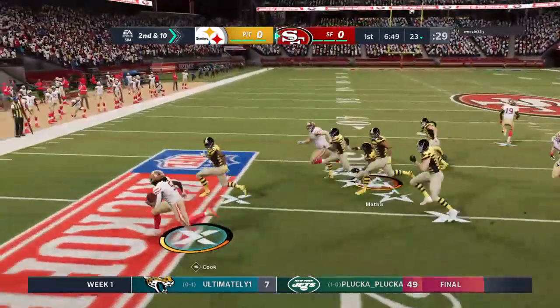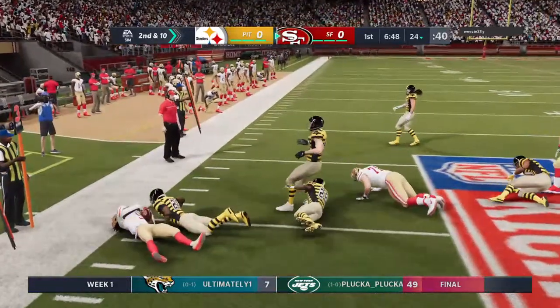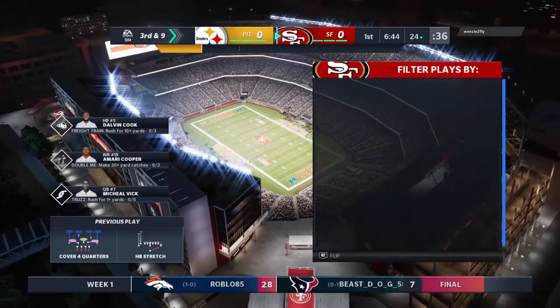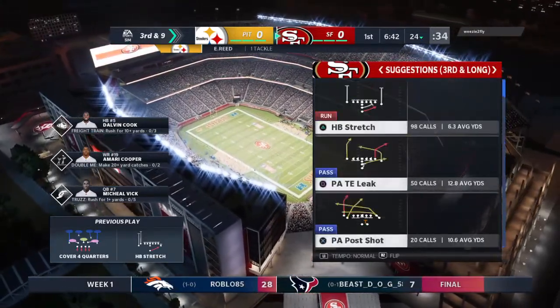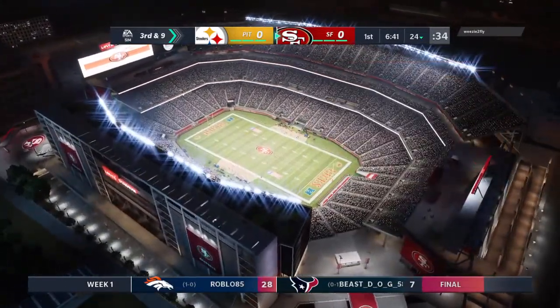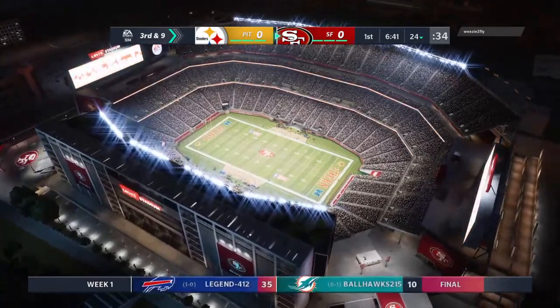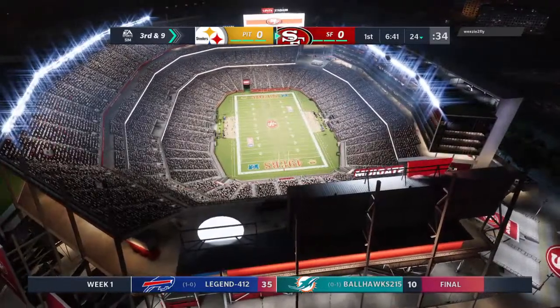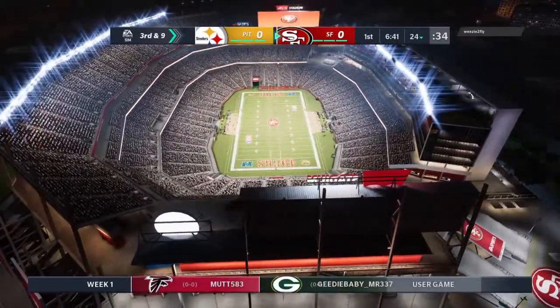Now the first carry for Dalvin Cook. And not much there. Maybe a yard up to the 24. Well, that's a good start to this drive on the defensive side of the ball. Force the incompletion on first down. Then you're able to shut down the running play on second. Yeah, I wouldn't be surprised now. A little bit of pressure going at the quarterback in an expected passing situation.